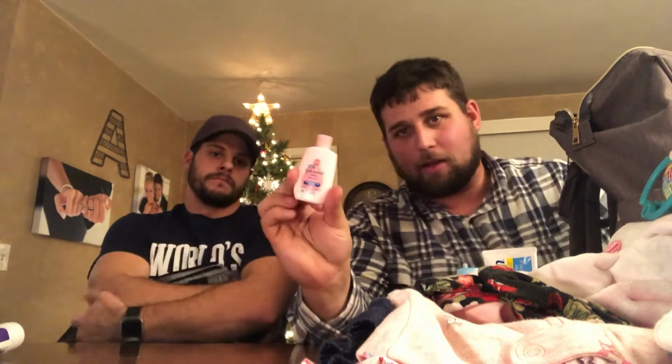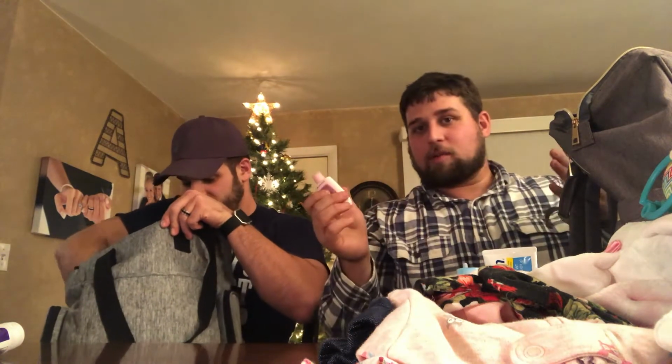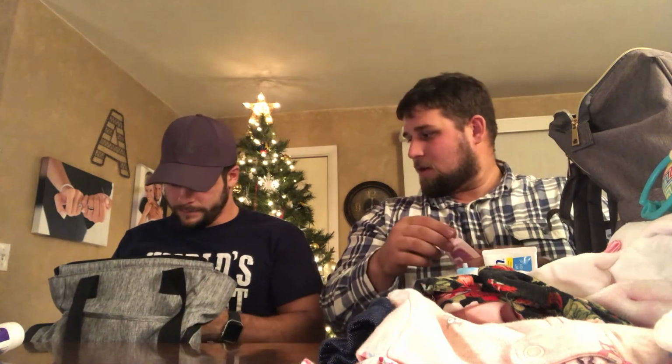Baby lotion. So right away, in the first couple of weeks, baby Sloan has really dry skin, and it was just flaky. What flavor is that?